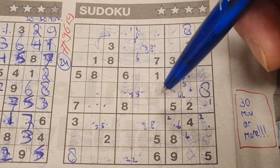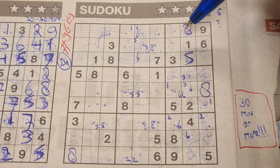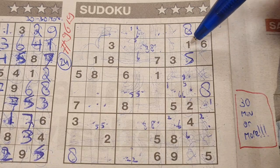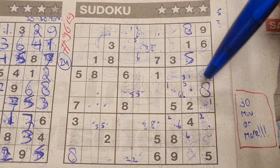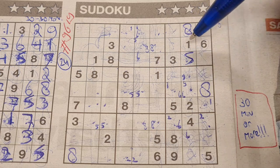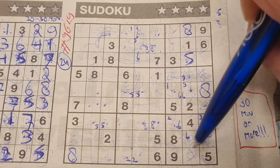No 8. 8 could be here, could be there. Well, 7 and a 4. No 3, need a 3 here.